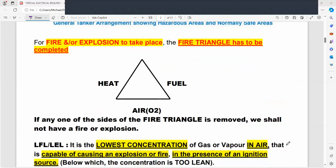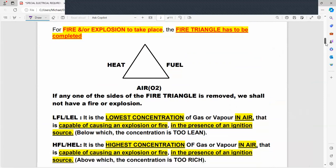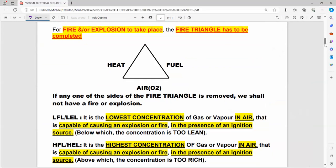Right. So we spoke about the fire triangle. Let me zoom out a bit so as to get both in. Yeah, you can take a screenshot of this. We are doing a little bit of backtracking over here. When I say backtracking, we were talking about all this when we did the portable gas detection equipment. We spoke about the fire triangle.